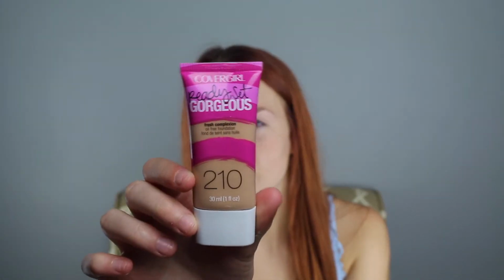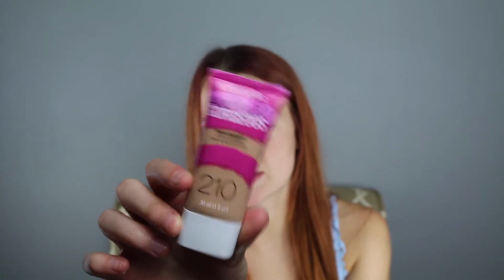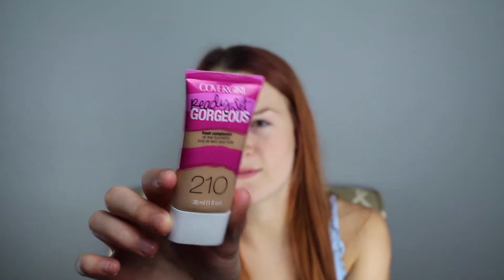Guys, so today I am filming a different sort of video, as I'm sure you could tell by the title. This is going to be my first impressions video, and it is over this foundation right here. This is the Ready Set Gorgeous foundation by Covergirl. This is what the packaging looks like. It's very similar to the Infallible Pro Matte foundation.